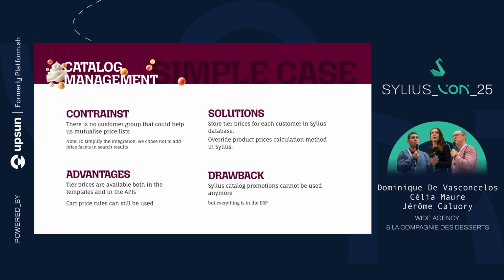So it's something we had to consider, and for matters of delivery dates, etc., we decided, and it's an important thing to know, that we won't index all the prices, meaning that we could not filter the prices directly on the product listing page. It's something you need to choose when you begin a project. This kind of thing can be built afterward, but at this time we decided not to do it. So the solution is to store the tier prices directly on the customer. And each time the customer connects on the platform, we get the price list from the ERP. So we don't have to import it for all our customers and update it every day.